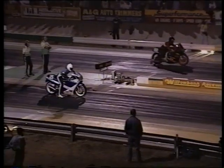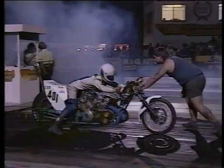Andrews leaves first, and Andrews goes up in a wheel stand, bogs it down, and Fabio Crystal cruises way ahead, winds it up, looking for a good number, runs a 9.9 for the win. So nothing real spectacular in the elapsed time there, a 9.9 at 138. We say nothing spectacular. He's faster than the national record, but doesn't match the 9.60 we saw earlier.